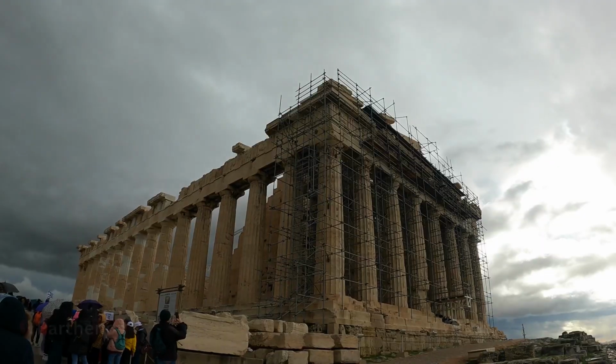Right, we've made it to the top. We're walking up now, but it's starting to rain again, which is a bit of a shame. It's very windy up here, that's okay. It's a nice view, the whole view of the whole city. The Acropolis is like the tallest mountain in the centre right here, so big view of the city.